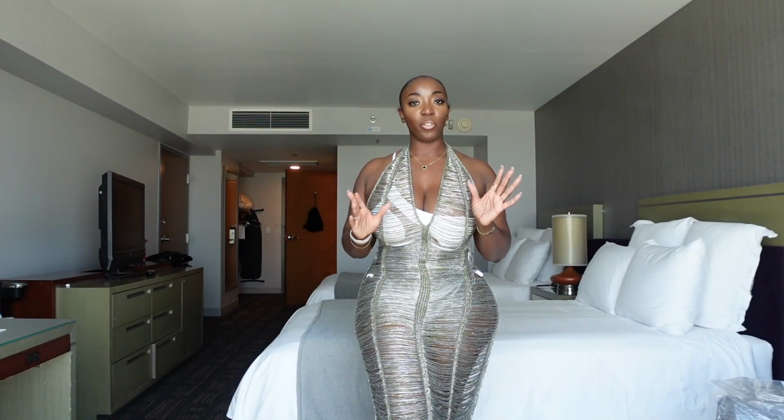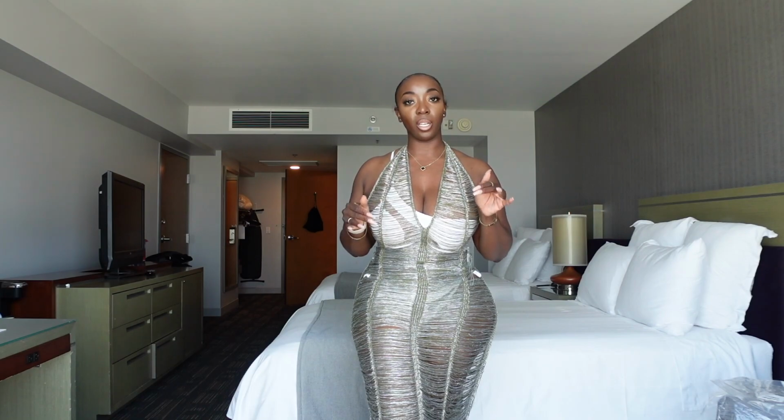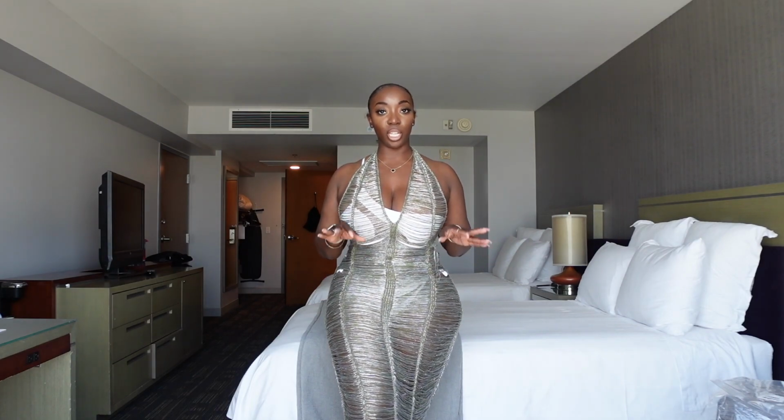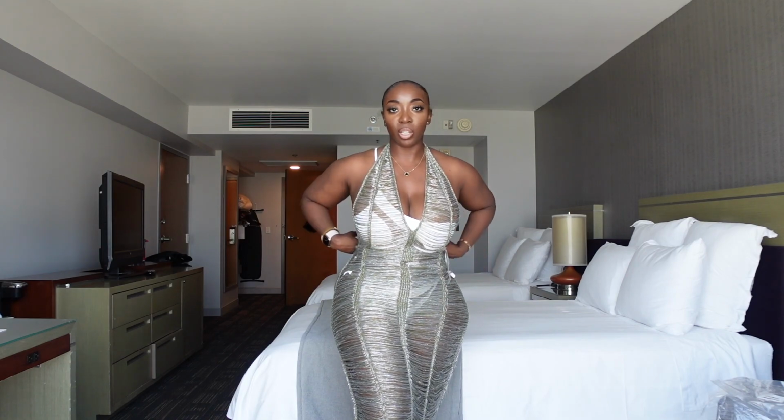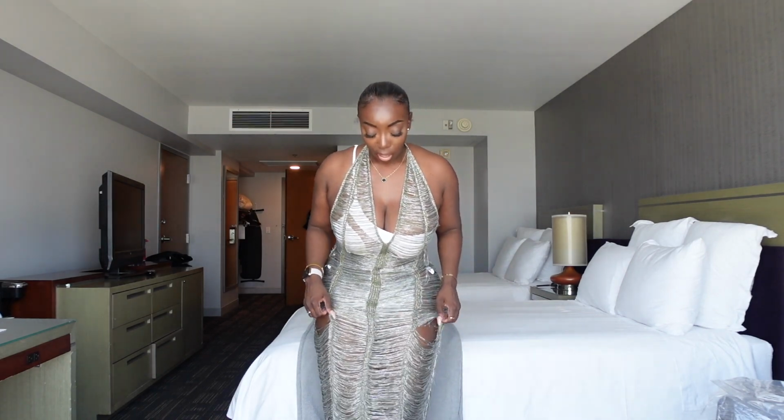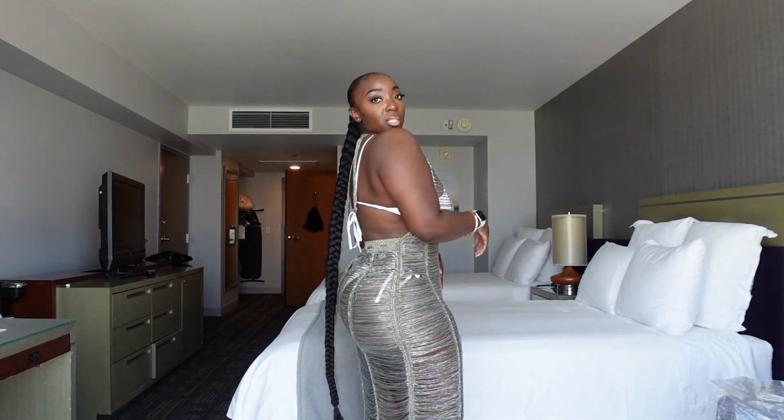Now in this one, I would say size down if you want a more form-fitted look. I did get this in a small. Normally I would have gotten a medium, but I decided to go ahead and get a small because I wanted it to pretty much fit my shape right away without me having to do too much or even cinching in anything. So I did go ahead and get this in a small.